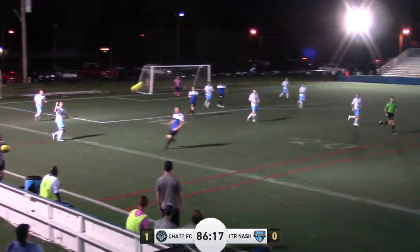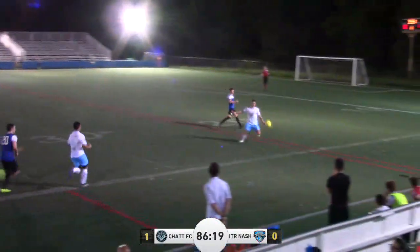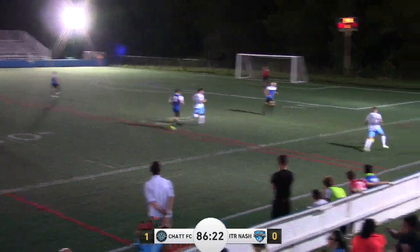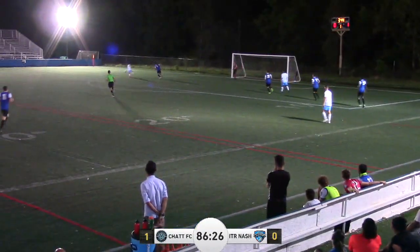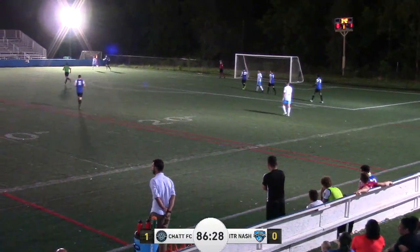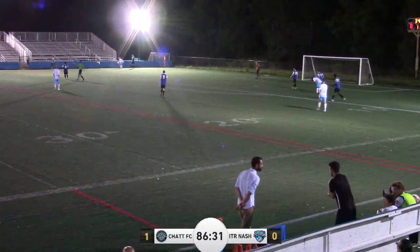And Chattanooga back with it. Valenciano calmly lifting it to Charlie Clark, who chests it down. Has Santiago Moore making a run. But he's going to go far post, switching the field for Bayo. And out for an international throw.